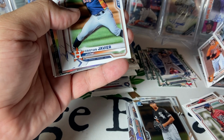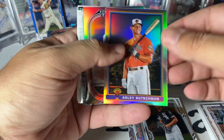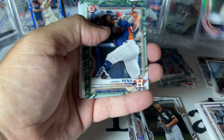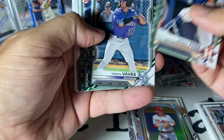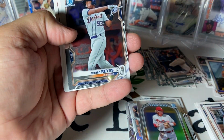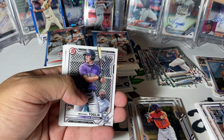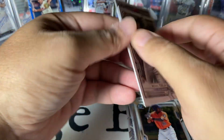Mountcastle rookie. There's a nice Adley Rutschman. Our camos, Jeremy Pena, Vavra, and another Bullet Day. Freitas Nova, there's our first nice chrome first. Adenzo Reyes, that's a good one. Taglia Martin and Jared Kelly.